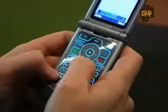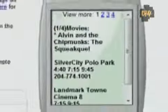You see, there's still lots of life left in your old flip phone. Whether you can't afford the upgrade or just want to wait for the next big thing, remember these quick tricks and go hack yourself.